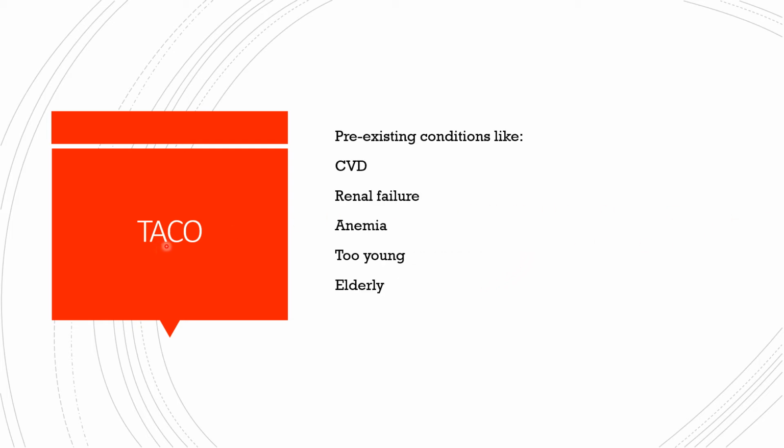Still on TACO, it's going to occur mostly in people with pre-existing conditions like cardiovascular disease, renal failure, anemia, too young people, or elderly, meaning they will have transfusion-associated circulatory overload in all these conditions. If you want further explanation, click on the link that will take you to 2 hours 55 minutes.